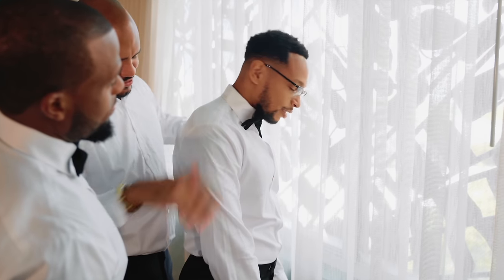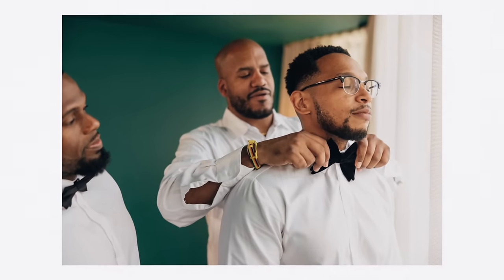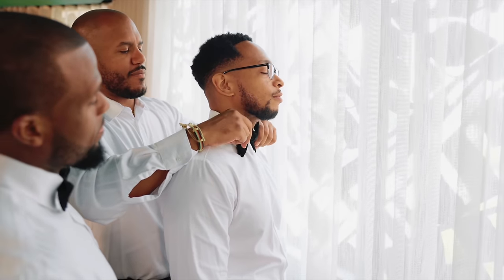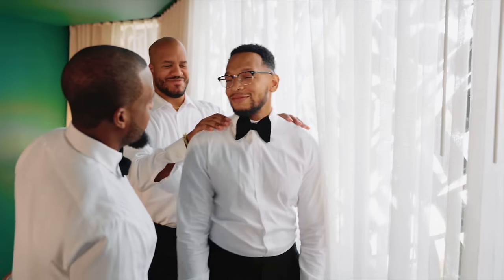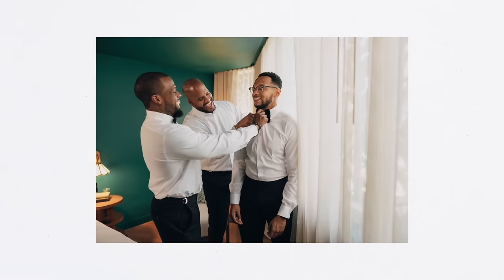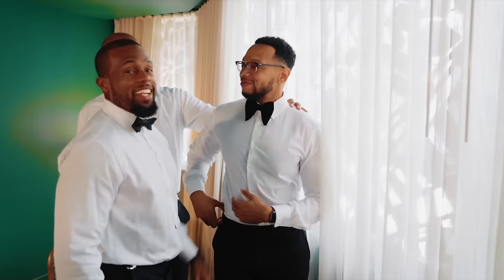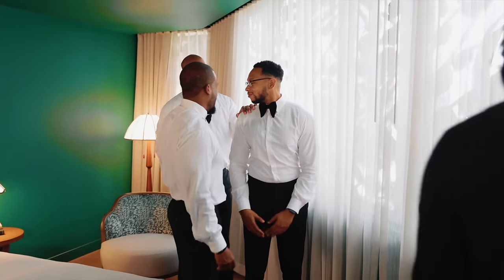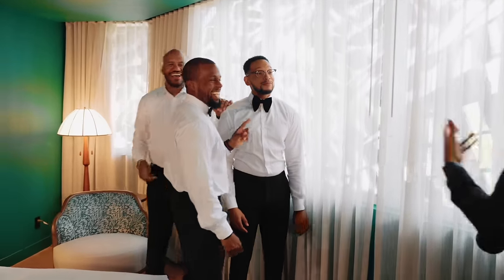Looks good, man. Looks good. Can you just adjust the bow tie? Just straighten it a little bit. Perfect. While you're putting on the bow tie, maybe you guys can clown them a little bit. Just clown them. You know, he's getting married today. That's a wrap, man. That's it. The best part of them. Yikes. Didn't have one. Y'all can have a post-bachelor party.